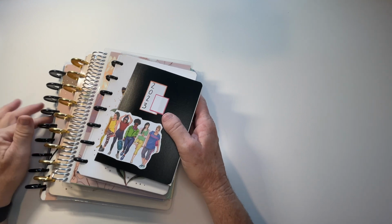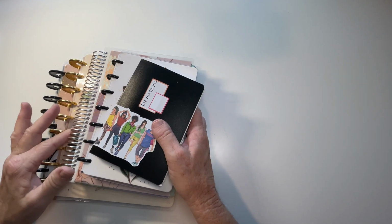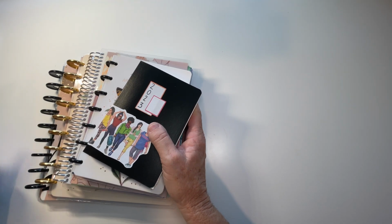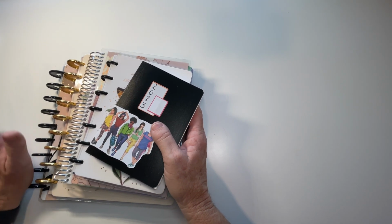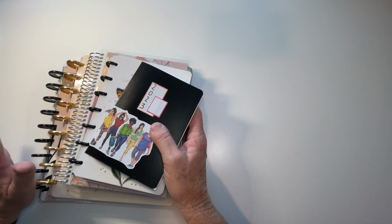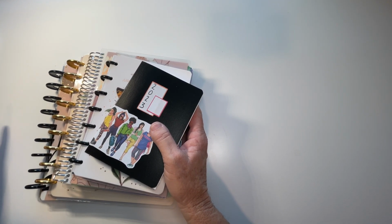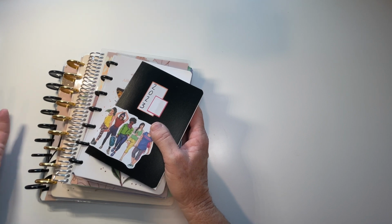I use a lot of Happy Planner stuff, but I also mix in some other things as well. And I thought, since I just decorated these for the first week of the month, and there's nothing in there, no personal information, that kind of stuff, I thought I would just let you see my planners and the planner layouts that I'm using. So we'll start with this little Stayology.